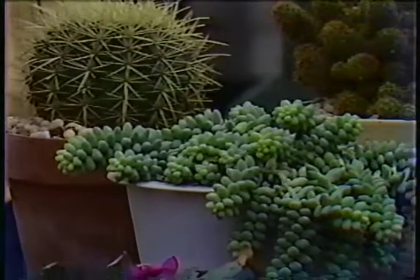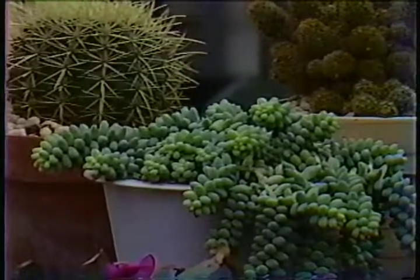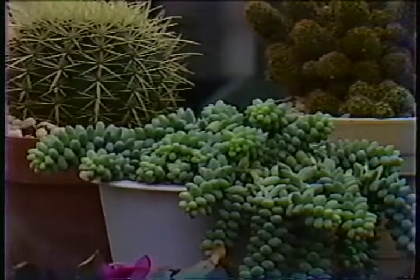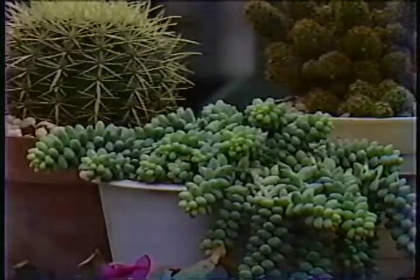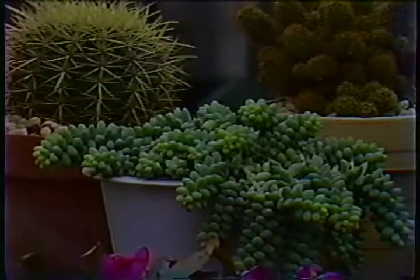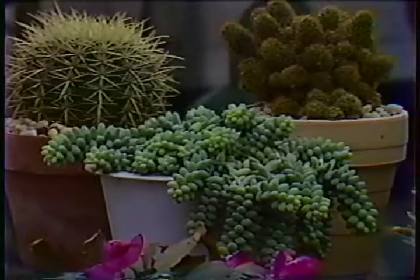That's a burro's tail, Fred. No, that is a succulent type plant. And again, it requires sun. And this size pot, this one is in about an 8-inch pot. I would say a good watering about once every 2 weeks would be ample.